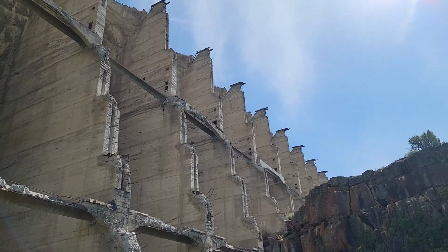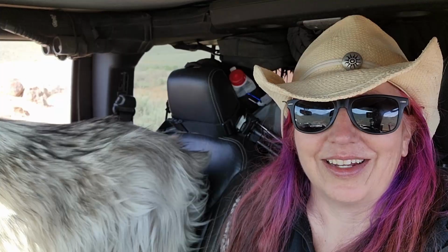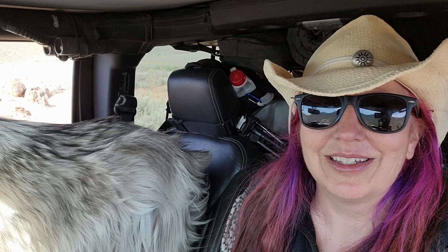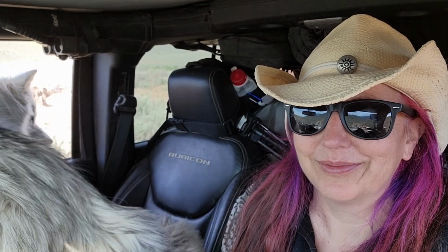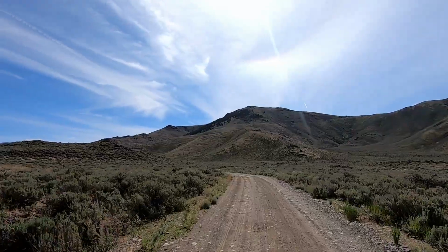Makes me wonder if they're essentially trying to drain the reservoir and either get rid of the dam or repair the dam. I don't know. I don't know the story of it, but it's kind of a neat place. That dam is definitely a really cool place, but we are headed down the road to someplace even cooler. Or hotter. You'll see.